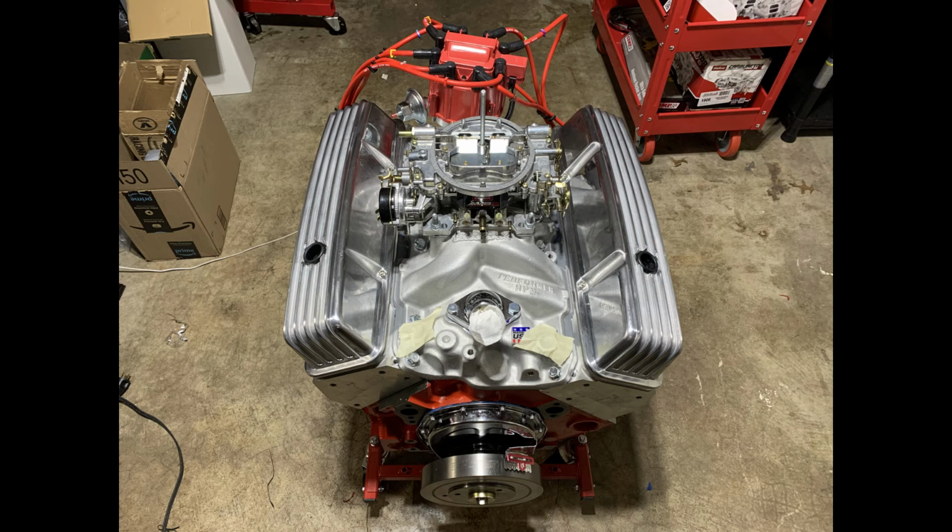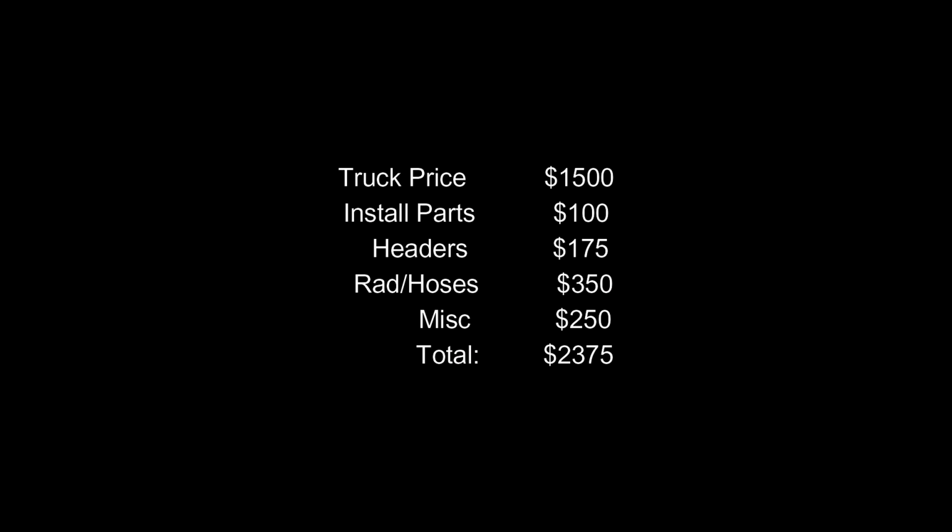So that looks at the motor side of it. The next segment, let's take a look at the installation materials and the truck itself. Next, let's look at the cost of the truck itself and the other materials that were required to get the engine installed into the vehicle.